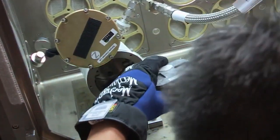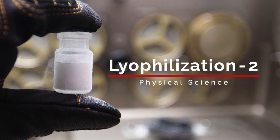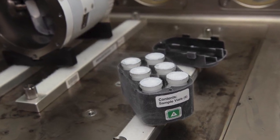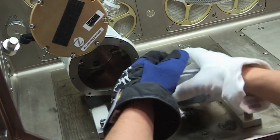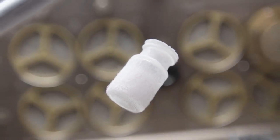Science was still in focus this week despite the crew's busy spacewalking schedule. JAXA astronaut Aki Hoshide removed a sample tray from the sample chamber of the Lyophilization 2 experiment currently in the Microgravity Science glove box. Lyophilization, or freeze drying, is a common method for formulating pharmaceuticals to improve their stability and shelf life. The Lyophilization 2 experiment is designed to examine if and how microgravity affects freeze-dried materials differently, and to understand the influence of gravity on their physical state.